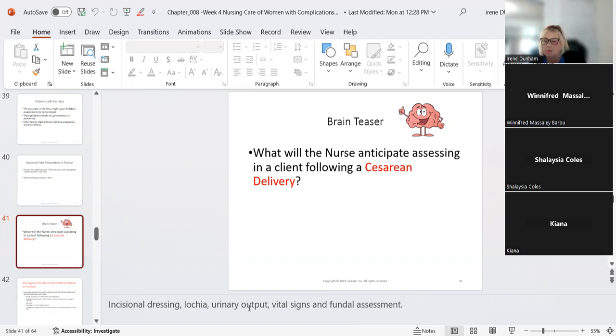I'm going to monitor her IV, right? So I'll have her on a pump. And then I have a Foley catheter, so I'm going to measure her urinary output. What goes in? Remember something: what goes into the body comes out, okay? So I'm going to do her intake and output.